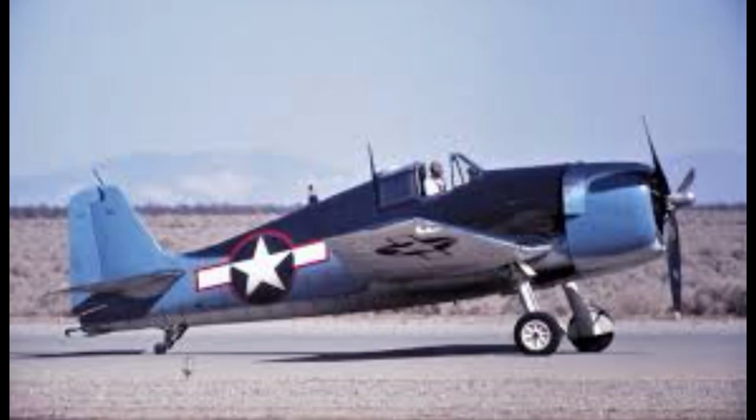A few Hellcats found a second life beyond the military. They appeared in air shows, war films, and museums, their engines still roaring decades after the war. For veterans, hearing that familiar growl was like hearing an old friend's voice again.